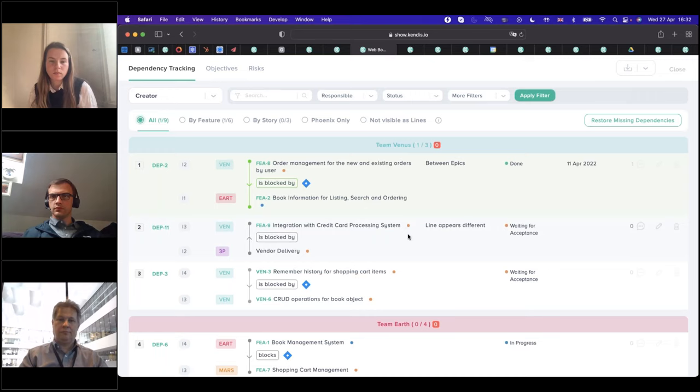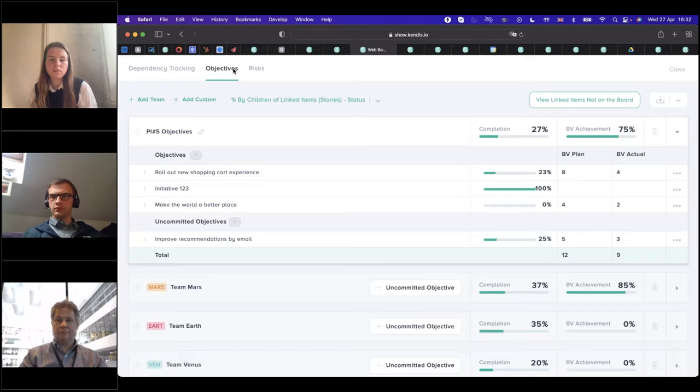Moving on, we have the objectives as well. I'm gonna race through these, but on the right hand side, you'll see that you've got the PI objectives, you've got team objectives. On the right hand side, sorry, this is the business value achievement, where you can do the whole business value plan in the PI planning, and then the actual when it's been delivered, or the inspect and adapt.